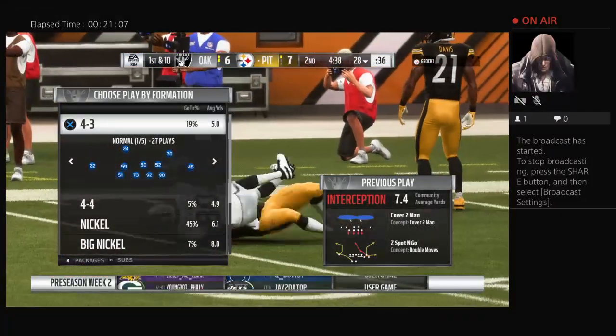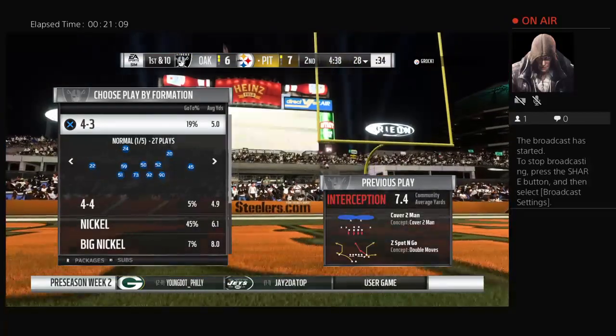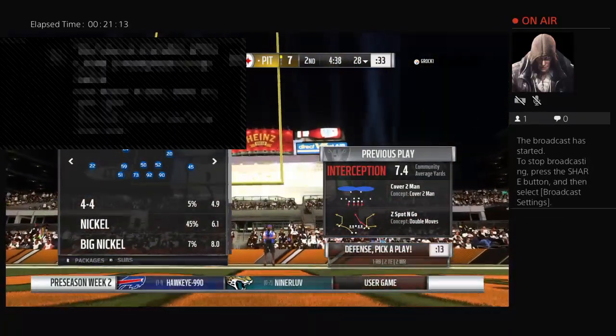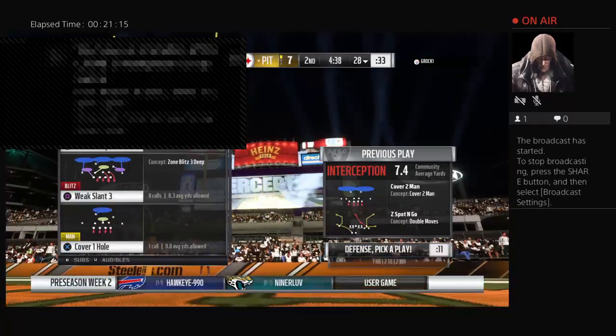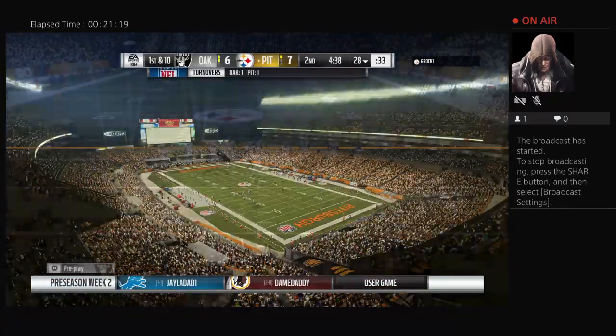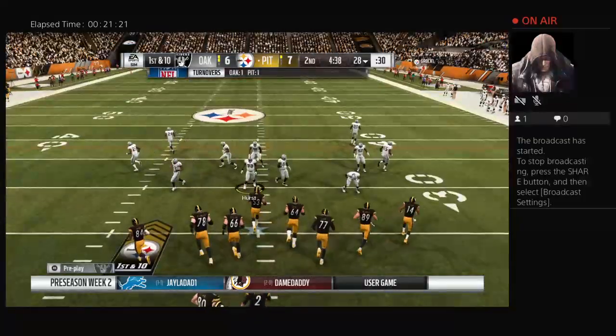Well, they didn't exactly show patience there, did they? Just down a score, they come out firing right away and compound things by throwing an interception. They put their defense in a really tough spot. Rudolph going to lead the Steelers up now, 1st and 10.